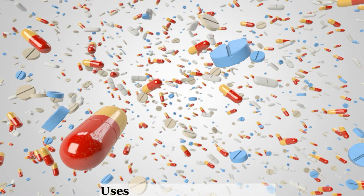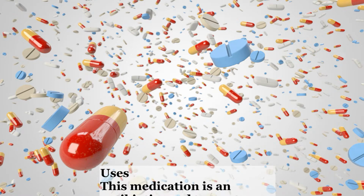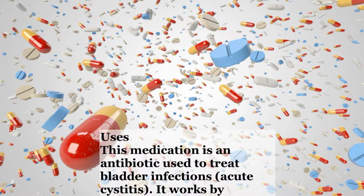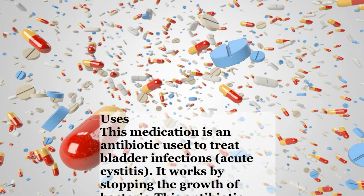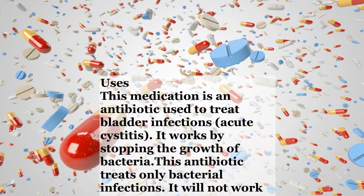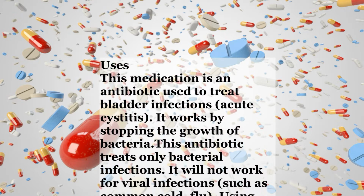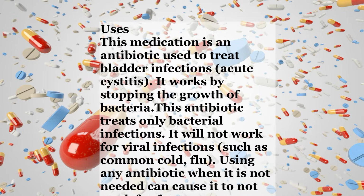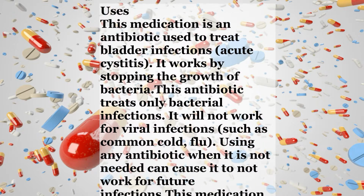Uses. This medication is an antibiotic used to treat bladder infections, acute cystitis. It works by stopping the growth of bacteria. This antibiotic treats only bacterial infections. It will not work for viral infections, such as common cold, flu. Using any antibiotic when it is not needed can cause it to not work for future infections.